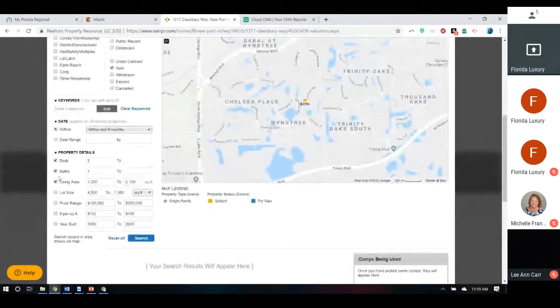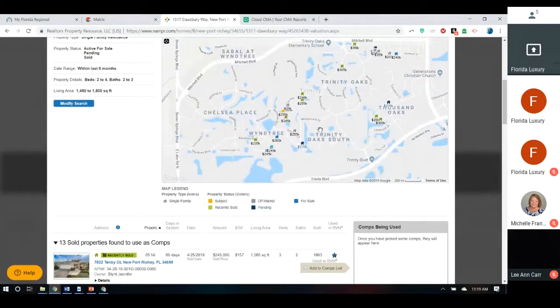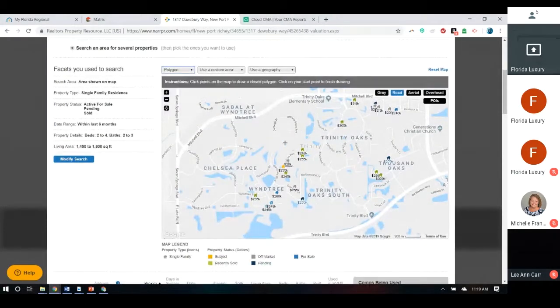So in this case, I want 2 to unlimited. We're gonna say 4, and I want 2 to 3 bathrooms. This one's gonna give me 1200 to 21. If I'm using my rule of 10%, I want 1450 to 1800. Not as worried about lot size because I know in this community they're all very similar. So now we're going to search. Now, what's interesting is you see how I've got some up here and some over here. On this one, I can actually draw a shape and use a polygon, and I can just grab the ones I want.